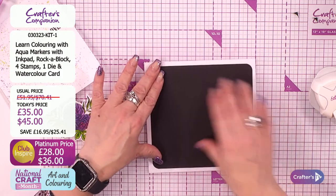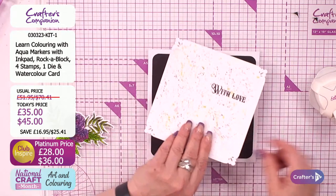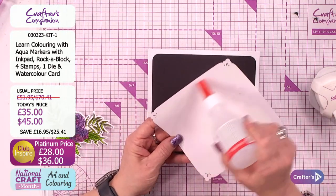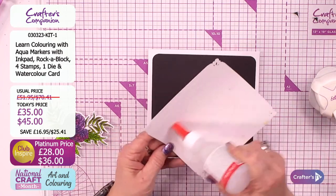But I honestly, you're going to do this. Your journaling pages, your scrapbook pages, you are going to be using it in absolutely every aspect of your crafting when you've got these fabulous punchers.